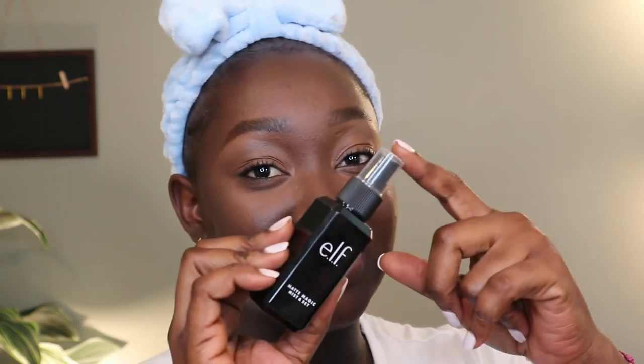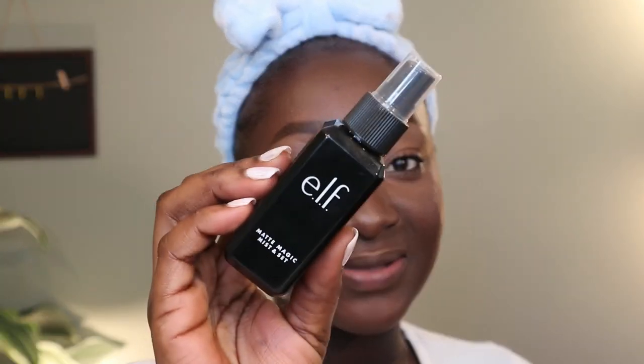So now the last thing, I've said the last thing a couple of times, but definitely the last thing is I'm gonna set it with my setting spray. This is the e.l.f. Matte Magic Setting Spray.